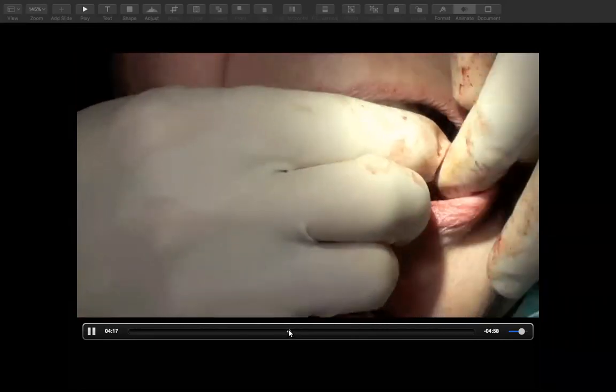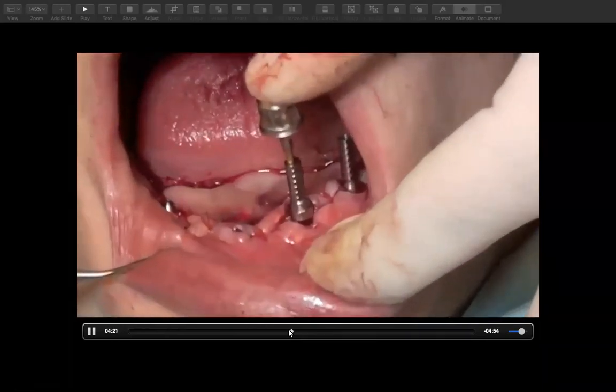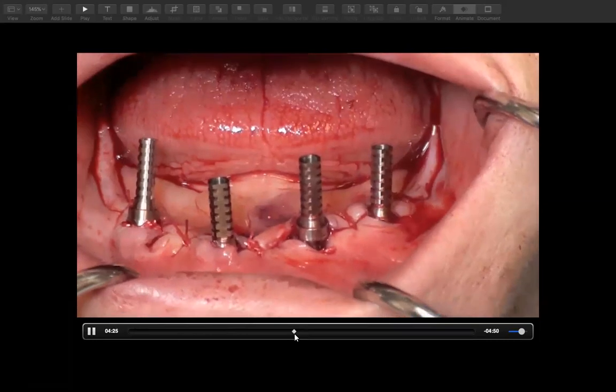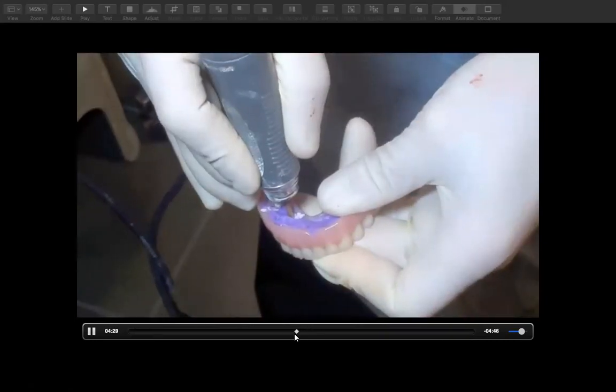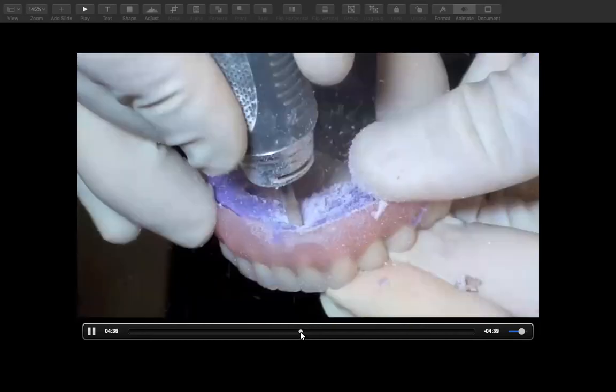And here's one of the temporary copings. Again, this happens to be a Nobel temp coping. Those will be positioned. What we're trying to do is get the denture to fit over passively, with the four access holes for those chimneys to fit through.